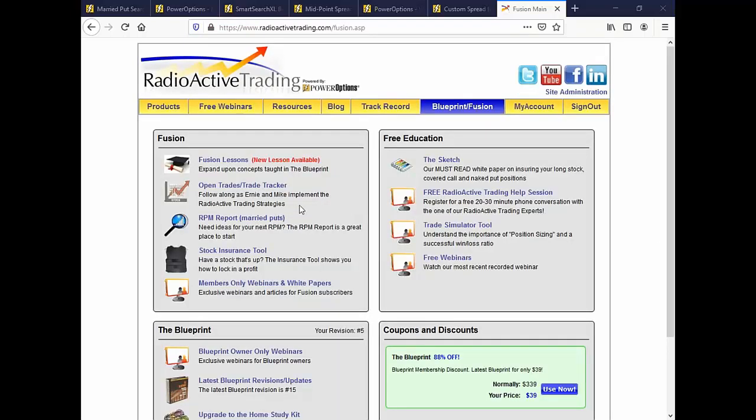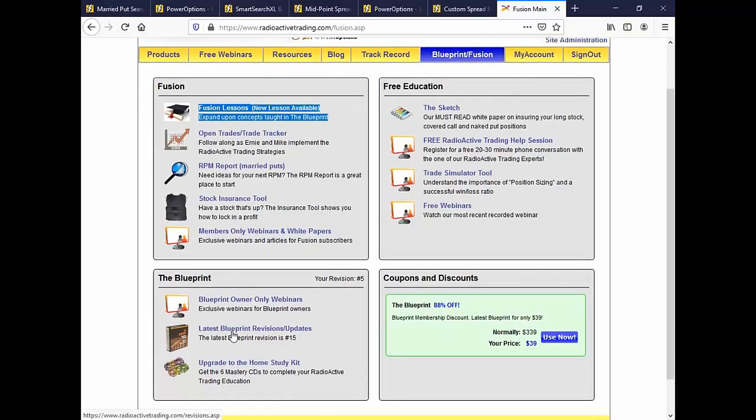And what the Fusion subscription does, it includes lessons to help expand on the lessons in that full educational course, the Blueprint, to learn the married put radioactive trading techniques. There is a basic search here for radioactive trades, RPMs, the married put, the starting point, but it's the same as what's on Power Options. And let's see if it pulls up here.